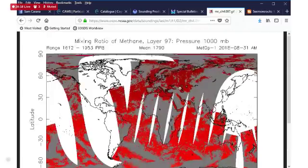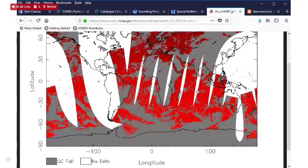It's in the seas around, but the CAMS stuff shows there's not much over the lands, so it might be that it's really more in the air. But anyway, it's got to be coming from somewhere. It's not just popping up out of nothing. Okay, does that make sense to you? Yeah, I think so.